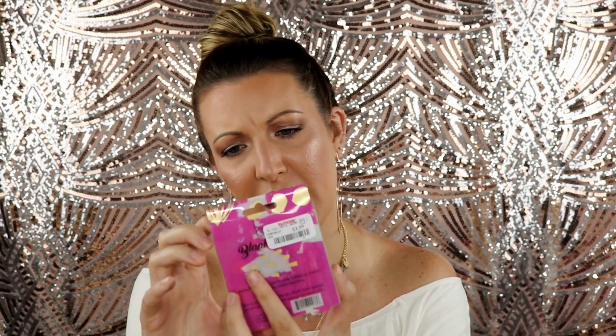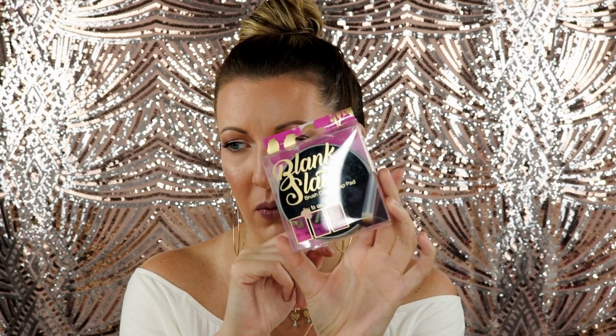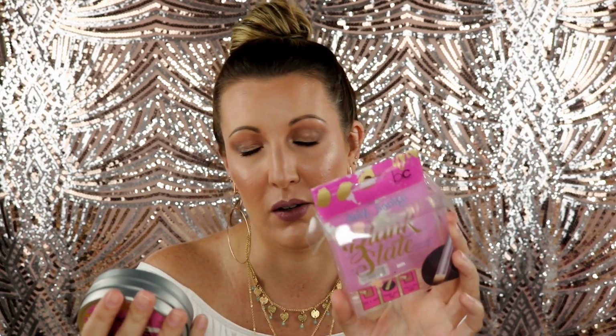So it's definitely different. And then one of the last products that I got at TJ Maxx is this BC, which is Beauty Concepts Blank Slate Brush Color Swap Pad. So I think you probably have seen these before. I've seen them at Ulta and Sephora, and I've seen a lot of people talk about how it's basically just like a scrubby pad that you would scrub your dishes with, so why are you going to pay full price for it? But hey, I've thought about getting it before, but I was like, no, I'm not doing that.